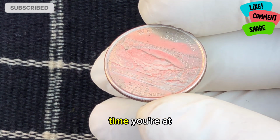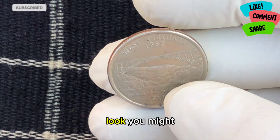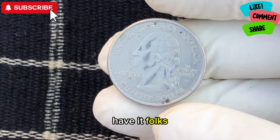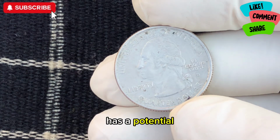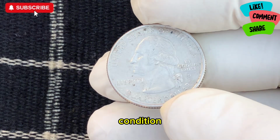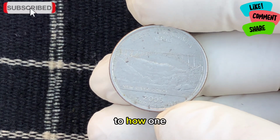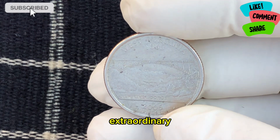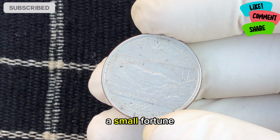So, the next time you're at a coin shop or going through your spare change, take a closer look. You might just stumble upon a hidden treasure. And there you have it, folks. The 2005 Kansas "In God We Rust" quarter has a potential value of up to $45,000, depending on its condition. A truly remarkable find for any collector, and a testament to how one small error can turn a regular coin into something extraordinary. Happy collecting, and who knows, maybe your next quarter is worth a small fortune.